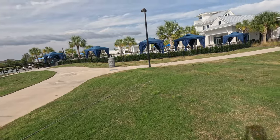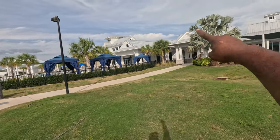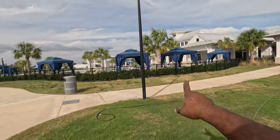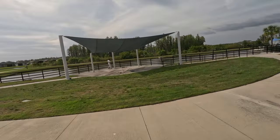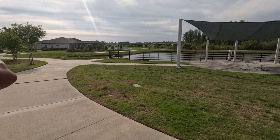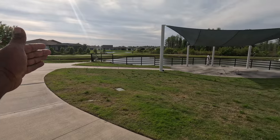All right, y'all, we at the back. We're gonna be cleaning right here where this little gazebo thing is, all this sidewalk up to the black gate. This is where we're stopping. We're not going that way. So we're gonna stop at the black gate.